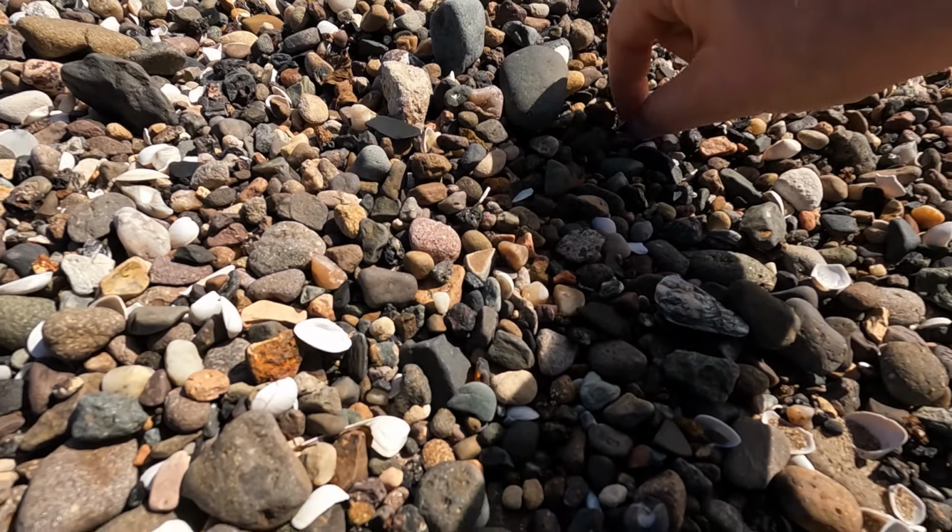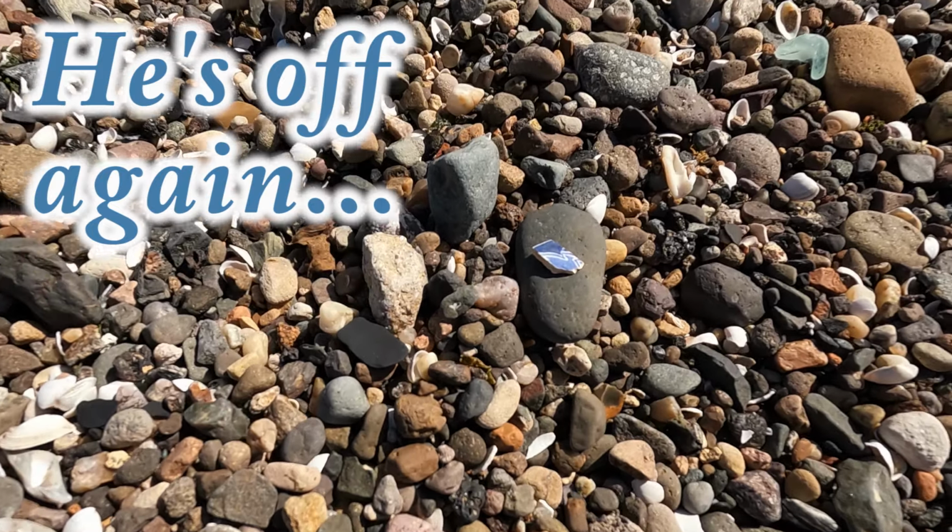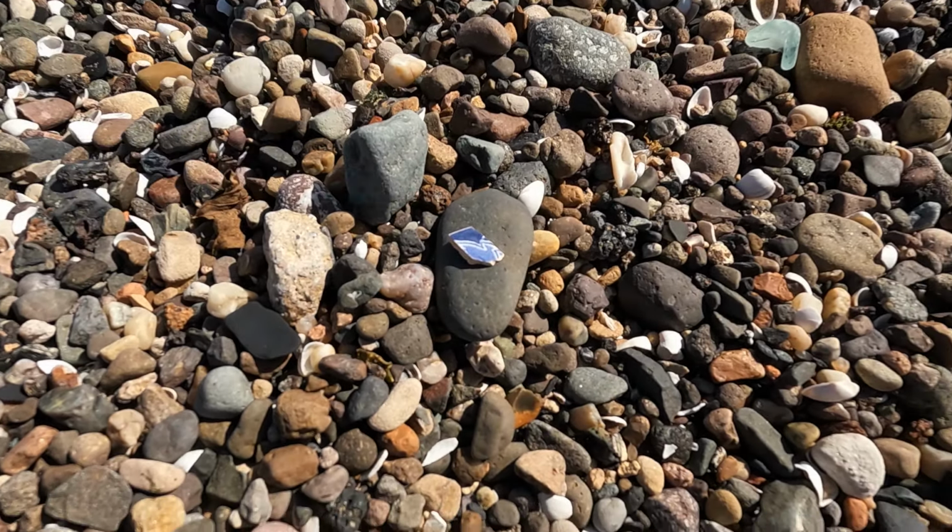Now there's a wee bit of pottery. Now I'm talking gibberish actually, I'm havering. I'm gonna have to stop that and start focusing on what I'm looking at.